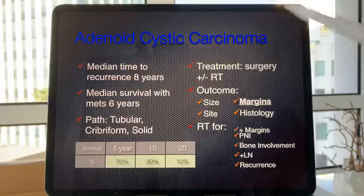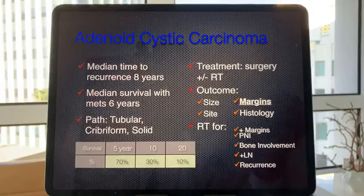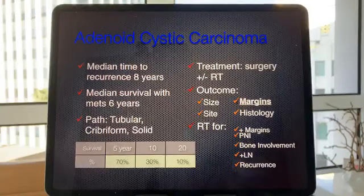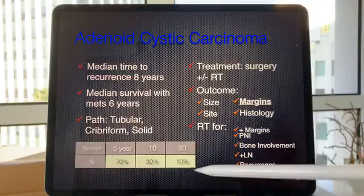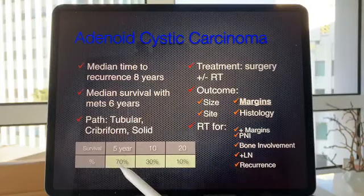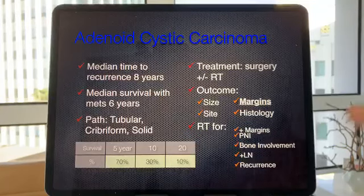And radiation treatment is usually for patients who have either positive margins, perineural invasion, bone invasion, lymph node metastases, or recurrence. So those are definites, and the other ones are based on how you feel, and on the surgeon's or your physician's perspective on what they saw during surgery and how aggressive they feel your tumor is. And then the survival statistics are really odd for this, because at 5 years, 70% are alive. At 10 years, 30%. At 20, 10%. So it's hard to know when you have achieved a cure, okay?